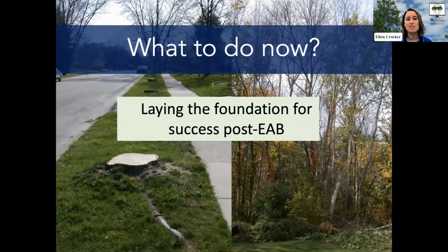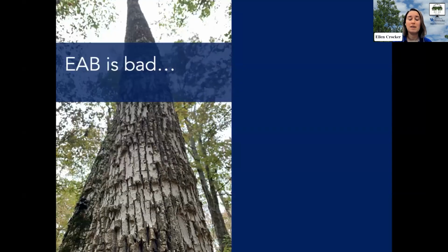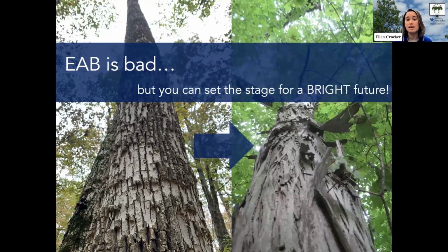I think laying the foundation for success post emerald ash borer is definitely something that woodland owners can be thinking about and working with professionals on, because while emerald ash borer, and I'm just giving this as one example of a forest health threat, is bad, you can set the stage for a bright future. We're fortunate to be in an area here in Kentucky where we grow trees really well. And there are lots of other great species that, if we can encourage their growth and encourage them to fill in some of those gaps left by ash, that's a real positive.